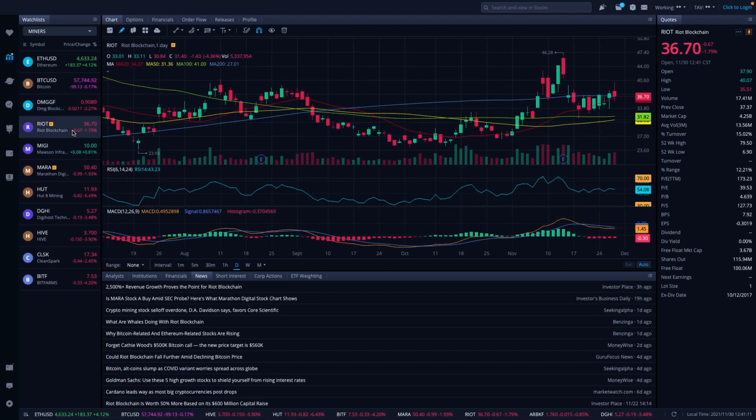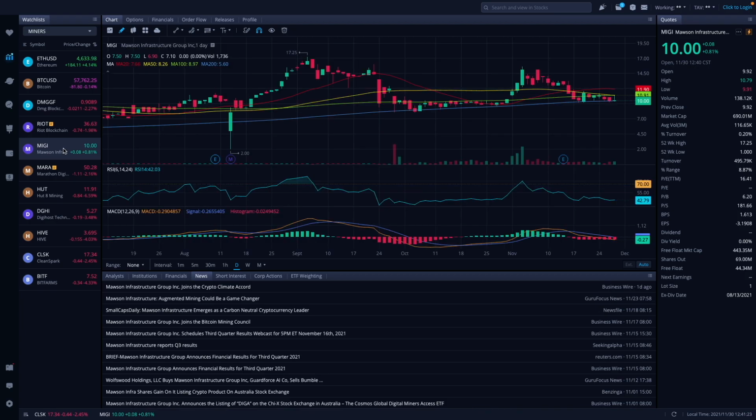Riot is at 36.76 right now. It is down 1.85. It seems like everybody's down except for, it looks like, Mawson here. Mawson is actually up a little bit. Take a look at Mawson. Mawson is at $10. It is up 0.81% on the day, 8 cents up on the day. But it looks like it's battling with that 200-day moving average. It's been floating on that line here, and hopefully it can stay above it. As long as it can stay above it, we'll be in good shape.